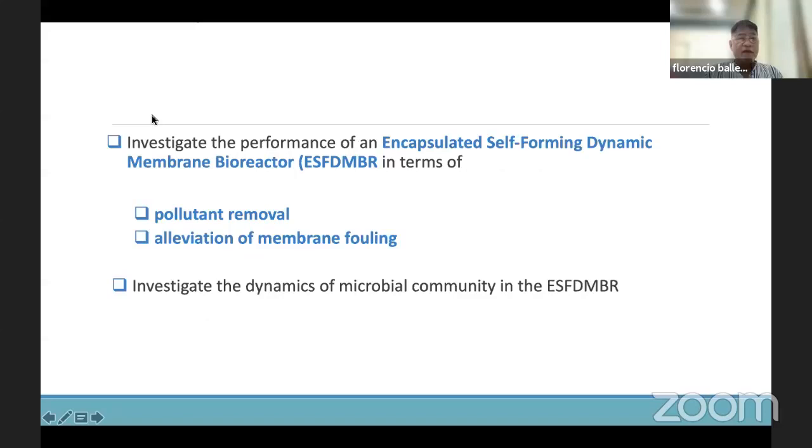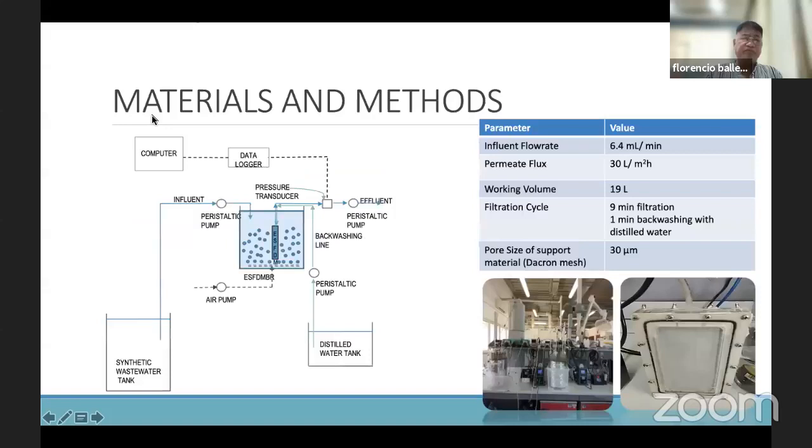Okay, so we tried to investigate the performance of the encapsulated self-forming dynamic membrane against its pollutant removal capacity, and to alleviate the problem of membrane fouling. So we also look at the microorganisms that are predominant and are responsible for the good performance of this membrane bioreactor. So these are the materials and methods.